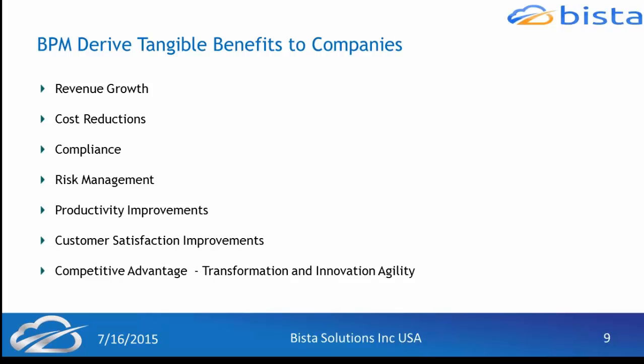So which are the tangible benefits which you can get out of a BPM tool? A BPM tool can help you to increase your revenue, because once you have increased your efficiency, that in turn increases your revenue also. There are reductions in cost. There is a lot of transparency across the different departments, which will result in a cost reduction. You can comply with all the regulatory norms, because if there are regulatory norms being imposed on your organization, that can be easily complied with through the processes implemented with the BPM tool.